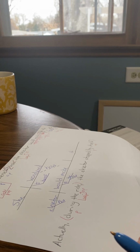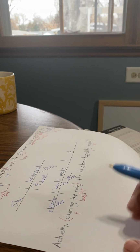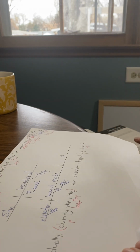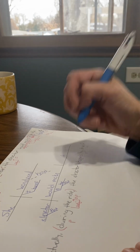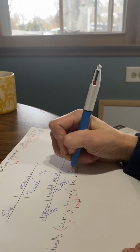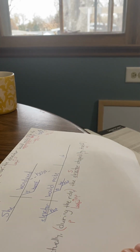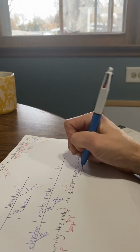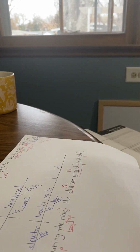So I'm going to go straight to finding my principal elements, the subject and the verb. This sentence is declarative. This sentence is about an elevator. So I'm going to underline elevator once. Mark it S for subject. This sentence tells us that the elevator did what? It stopped. That is a predicate verb.